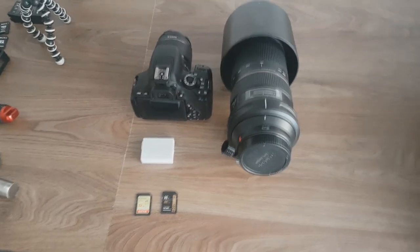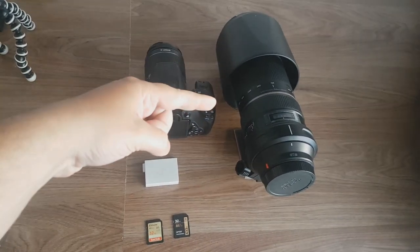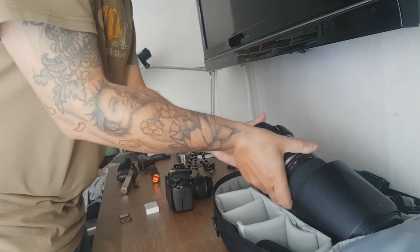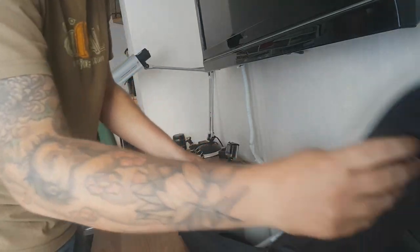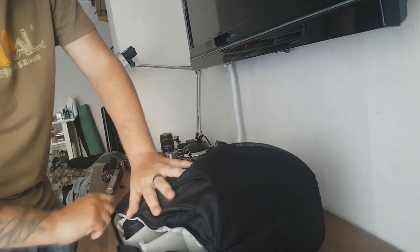So the basics that I need to go out and take photos pretty much is camera, lens, spare battery, SD cards. This is pretty much all I'm going to use. Now we're packed. It is pretty much as simple as get on my motorbike and go to where I need to go. So I'm just going to chuck all my stuff on and I'll meet you out there.